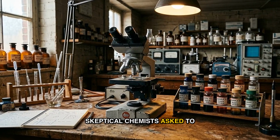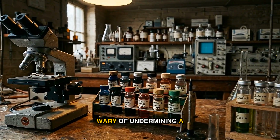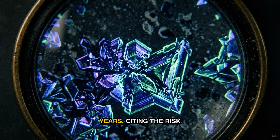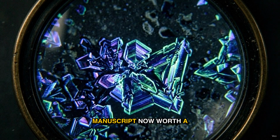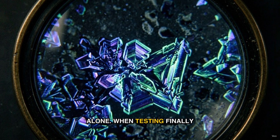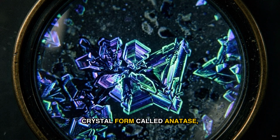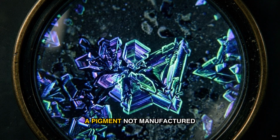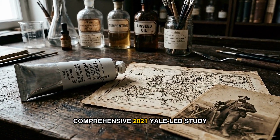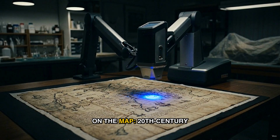Skeptical chemists asked to test the ink almost immediately, and university officials, wary of undermining a prize acquisition, resisted for years, citing the risk of damage to a manuscript now worth a small fortune in reputation alone. When testing finally happened, the ink showed titanium dioxide in a crystal form called anatase, a pigment not manufactured until the 1920s. A comprehensive 2021 Yale-led study using X-ray fluorescence confirmed it across every line on the map.